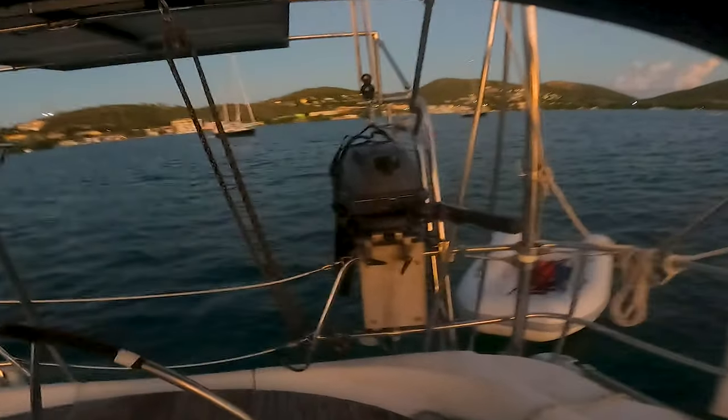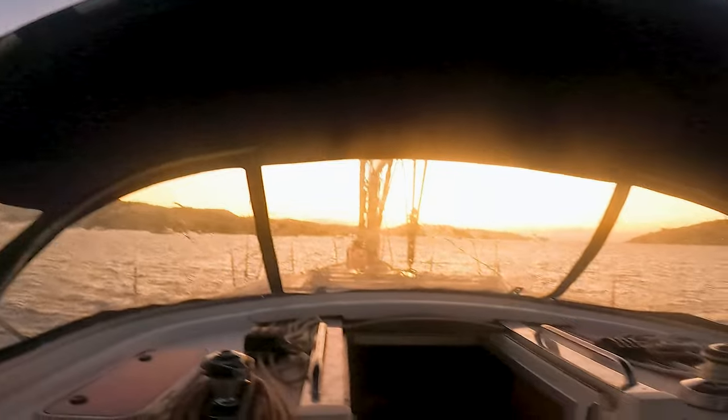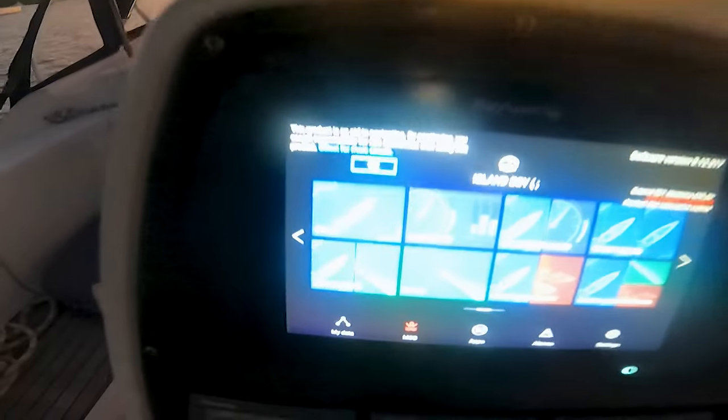All right, our motor is clipped on, dinghy's tied off, sun is coming up. I think it's about time we head over to Vieques. We're letting the motor warm up right now. See if we can go get our charts turned on and activated here. See if we can see that.